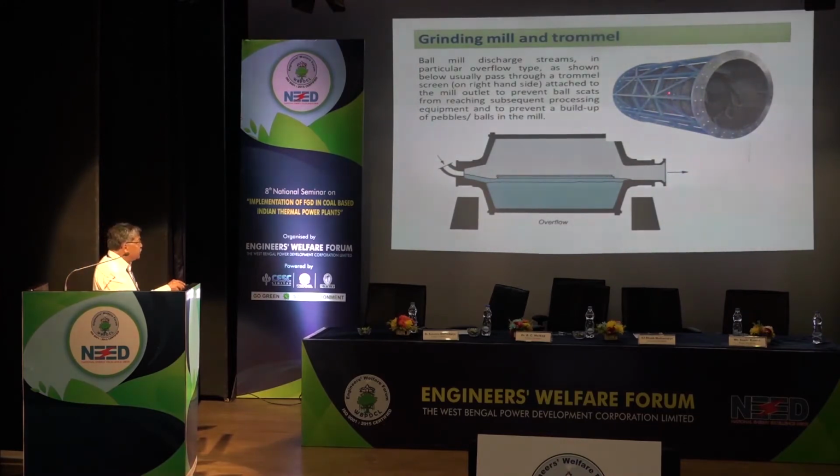Inside here, this is very fine mesh. So the mill discharges to the trommel, which is fitted at the other end, the discharge end. All the ground particles pass through the mesh. That is one control point, that yes, particles have been reduced to the desired size.